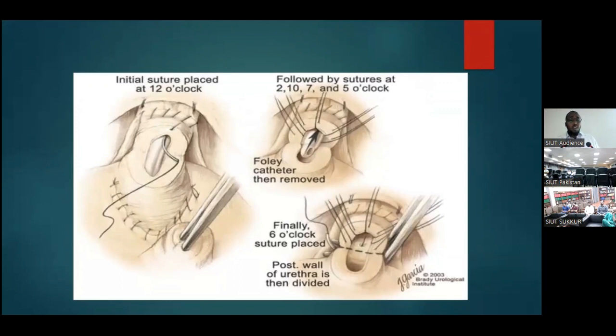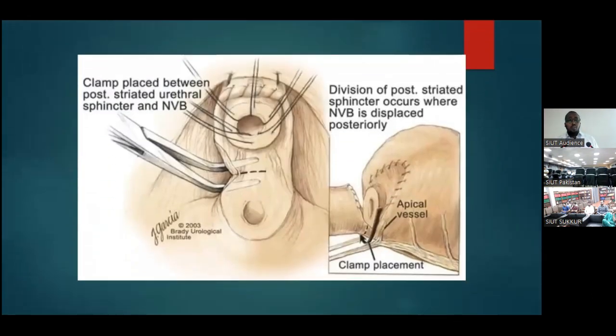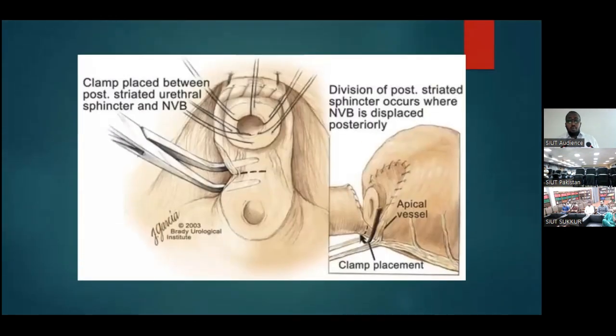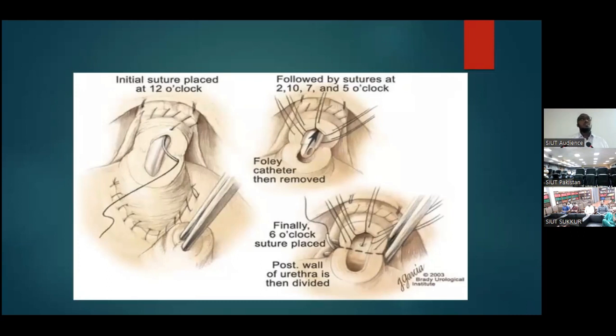then the initial suture is placed at 12 o'clock. Clamp placed between the posterior striated urethral sphincter and the neurovascular bundle. And this is being placed to protect the neurovascular bundle. Basically, they are trying to remove the prostate and they have done it. And now they are taking the initial suture to later place the urethrovesical anastomosis. So this is basically a stay suture, because the urethra can retract. So you have to take a stay suture. It will help you.